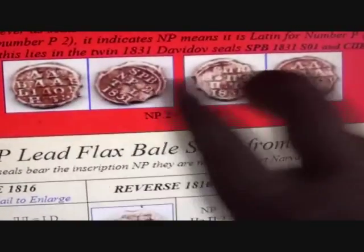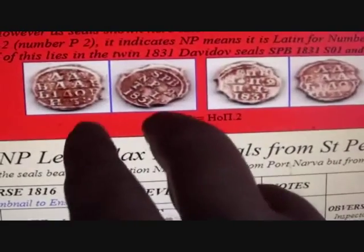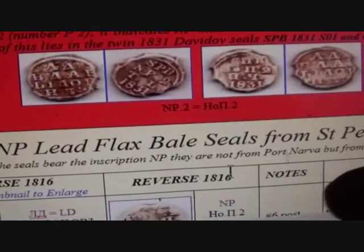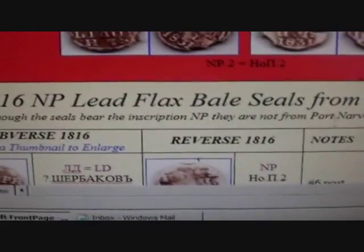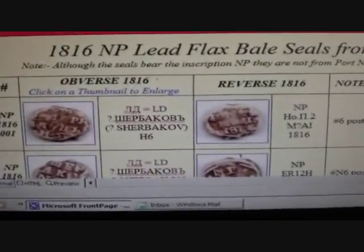Because if you study these two seals here, it's the same bloke, same post. One's written in Latin, one's written in Cyrillic, and it means post number, not Port Narva. And there's dozens of instances of that, because there's so many here from the same post.